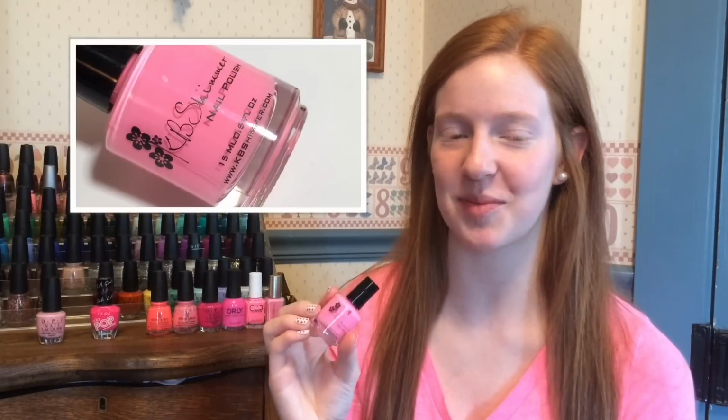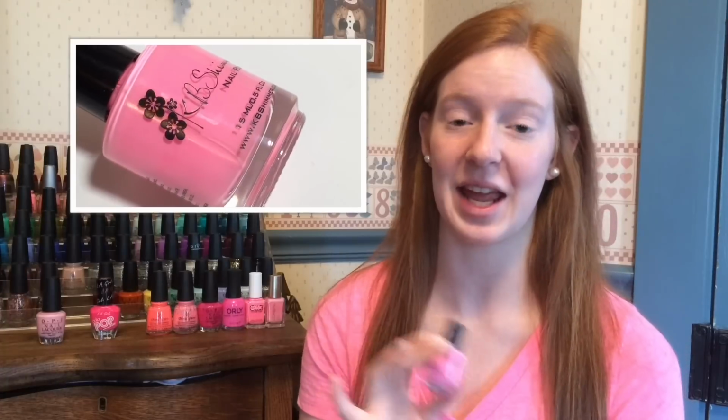So out of these 10 pinks, I have 2 indie polishes. The first one is KBShimmer's Lei It Again. This was part of the pastel neon collection they came out with last summer, which was just incredible. This one is just a gorgeous pastel neon, like bubblegum pink shade. It is so gorgeous, opaque in 2 coats, a really beautiful formula, and a really beautiful color.